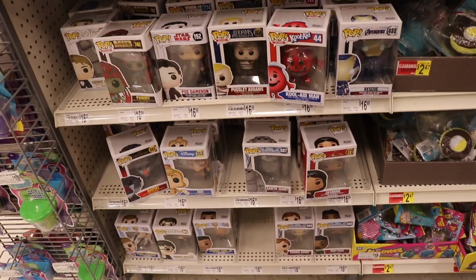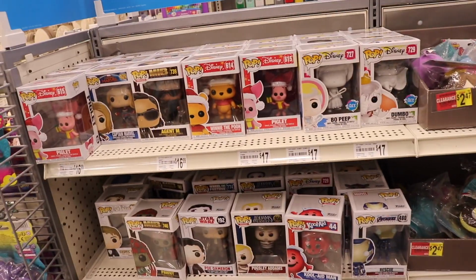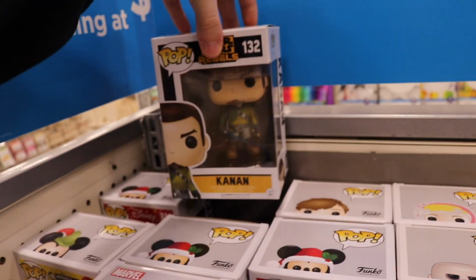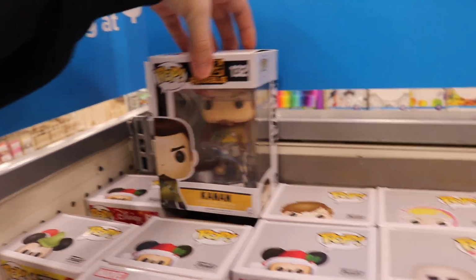All right guys, so we're over at Michael's right now, and they do have a small pop section, and I haven't been here in a while, so I kind of want to see what's new. So here's your section over here, guys. Not a bad section, though, I will say that. There's a couple good ones that I like. What's one I haven't seen in a while? Like this right here. I've got Kanan right there from Rebels. That one's pretty cool. I almost messed up his name there.